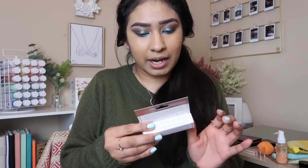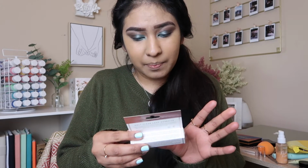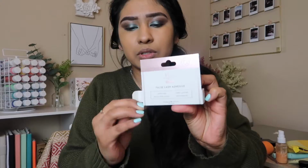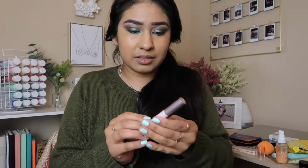I'm actually gonna try out these House of Lashes. I think that's the name. And yeah, they're 100% cruelty free, latex free, long lasting, waterproof, and has a brush applicator. So as soon as you open it, this is how it looks. And so hopefully this doesn't irritate my eyes.